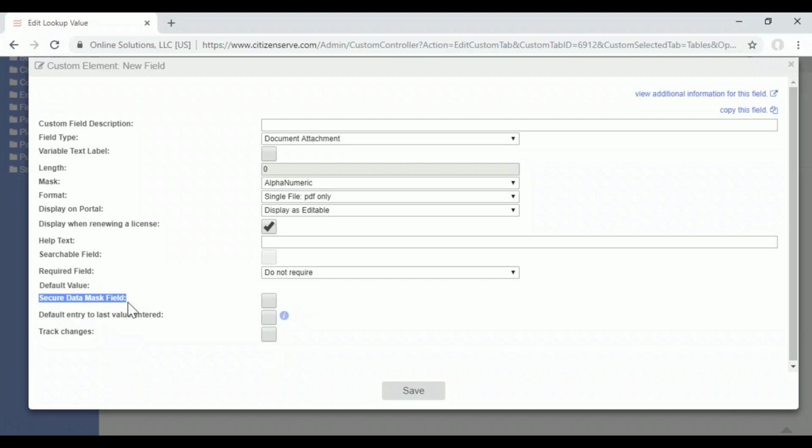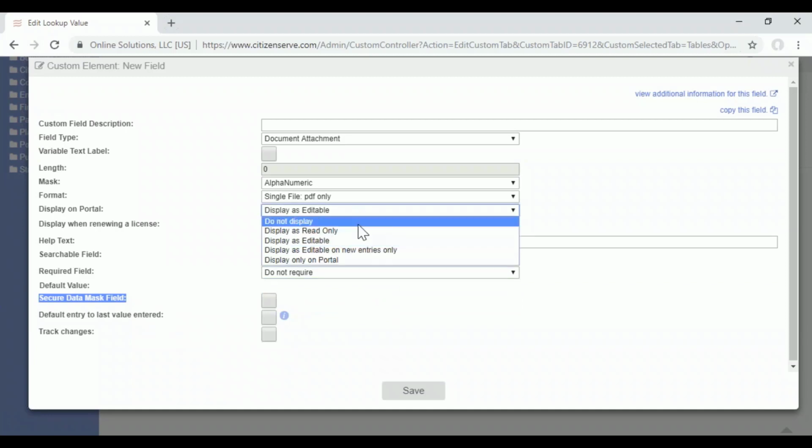We can secure mask custom fields. So if you have a tax ID number, birth date, or something like that, you can do that. And we can also say we only want to have it required on the portal, but not on the staff side. We can make it required. We can make it not required. On the portal, we can say, I'm not going to display this. We can set up a staff-only section in there. We can display things as read-only, editable. Sometimes you want to take information like a social security number, and you don't want to show it ever again on the portal. We can do that. And we can display things only on the portal. If you want to put a bunch of help text, maybe you want the help text to show up on the staff side, and we can do that kind of stuff too.